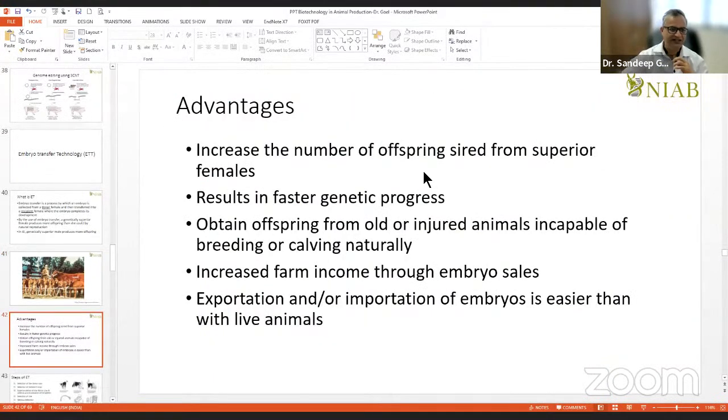Okay, so the advantages are to increase the number of offspring sired from a superior female, result in faster genetic progress, and obtain offspring from older or injured animals. So if an animal is already old and injured, but she is still genetically superior, you can use this technology.